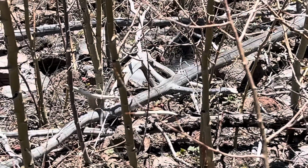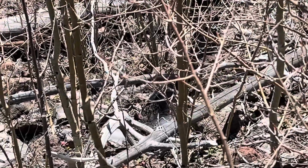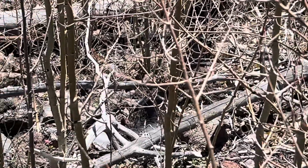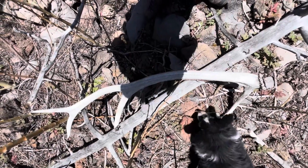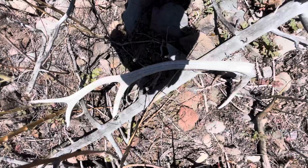Here's shed number 2. Usually I come in here a little later and all these aspens have bloomed and I can't see as well. Coming in here a little earlier, I could see a little better. I probably walked right past that one. Looks like another hard white. The other thing about coming in here, I never find small ones. They're always 6-point. Sometimes nice ones, but usually just good sheds.